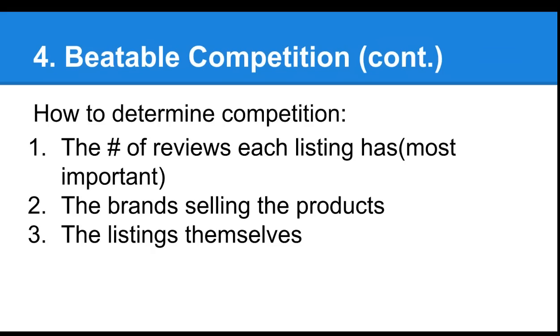I also like to look at the type of brands selling these products. You don't want to sell shoes, for example, against Nike and Adidas and Puma and all those companies, because they will outsell you. They will outmarket you. They will outspend you. They have deep pockets. You will not outrank them on Amazon. So there's no point even trying.